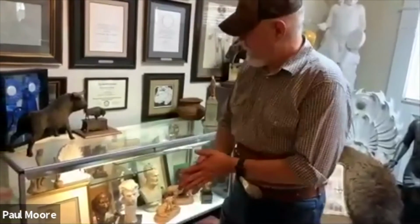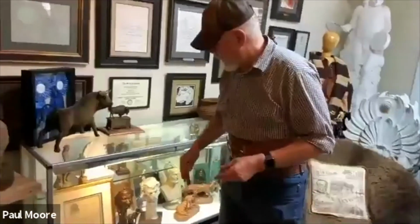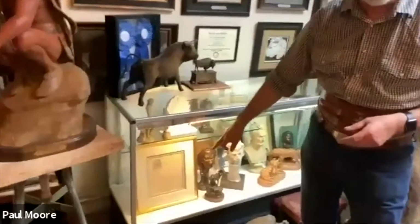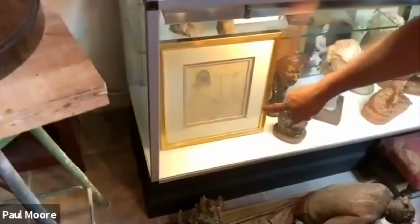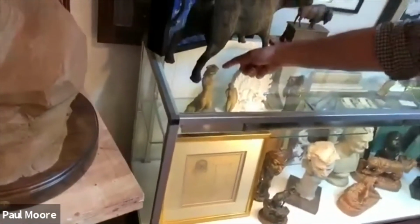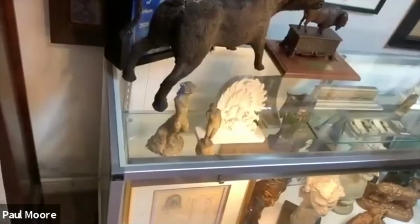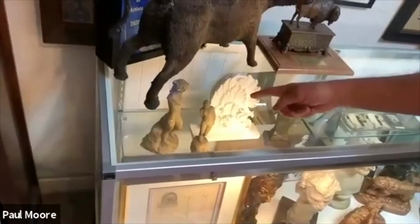What's also interesting, most people aren't interested in this, but sculptors are, is that I got the original calculations in the frame there, for all the calibrating of the piece. And then over here we have a piece that Laura did when she was a student and before she married James, and another one of her figures right next to it.